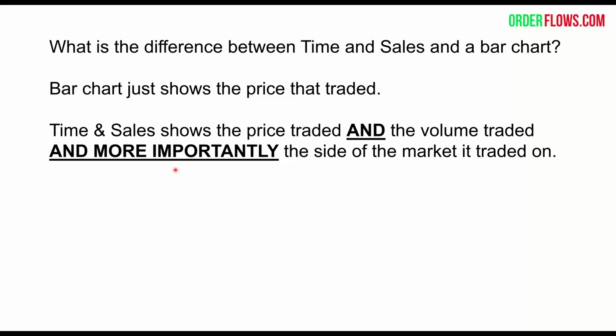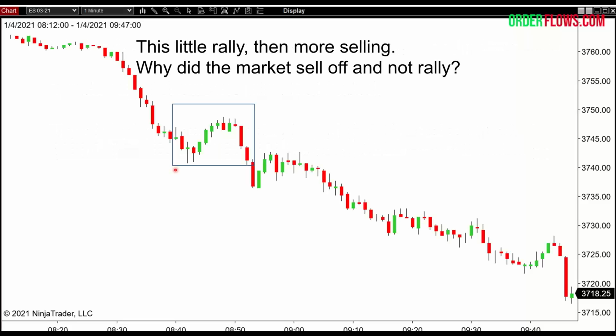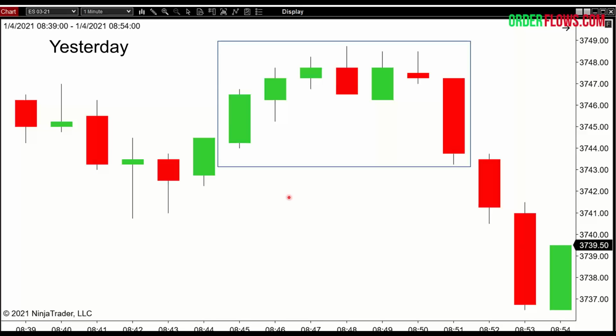Time and sales shows the price traded and the volume traded, and more importantly, the side of the market it traded on, right? So remember, go back to yesterday. We had this little rally just after the cash opened, and we sold off, got this little bump up here. Some people thought, oh, this is a great buying opportunity, I got to buy it here. Then the market continued to sell off, another 50 points. So this is that little area there in the box magnified.